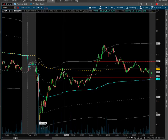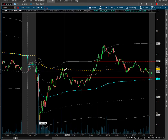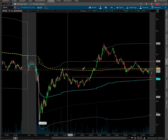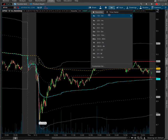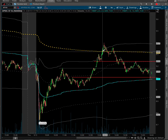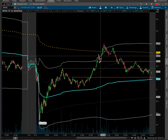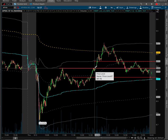So here you got the 1 minute. Here's your 1 minute to the 1 day. And as it broke back above the multi-day, you had a double top break through the multi-day. And if you look at our 2-day multi-day, it gave us a target of 9.31. So very similar to the MJ trade. We had an in, plus we had a target, and we had a pretty cheap stock here at 9.18.